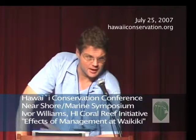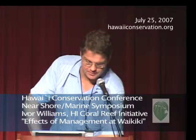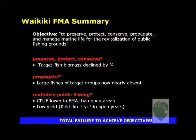Inevitably, it means there's a kind of spillover effect of fishing, and that probably weakens the effectiveness of the MLCD as well. So to summarize, the Waikiki FMA was created to preserve, protect, conserve, propagate, and manage marine life for the revitalization of public fishing. It didn't preserve, protect, and conserve, because target fish biomass dropped by three-quarters.